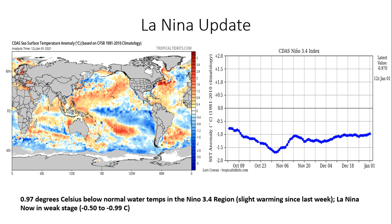The graphic on the right shows the blue line from early October to present, the 1st of January, showing how the temperature departures from normal have fluctuated in the Nino 3.4 region of the eastern Pacific Ocean. Our current values as of January 1st are sitting at minus 0.97 degrees Celsius. So if you want to round it up, you would say 1 degree Celsius water temperatures below normal in the equatorial East Pacific.